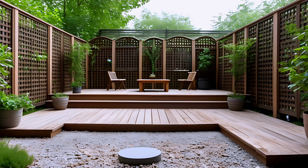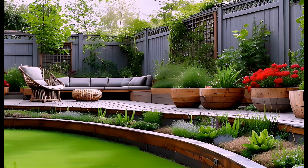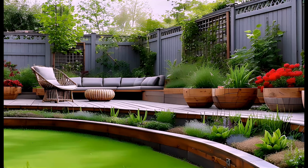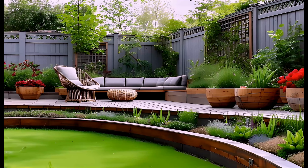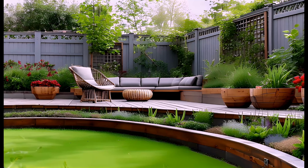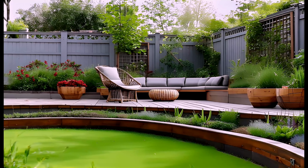What about ongoing maintenance? Is it truly low maintenance, or do you still need to call in the pros for help? The beauty of a well-designed low-maintenance garden is that it requires minimal upkeep. Once it's established, you'll spend way less time on things like weeding, watering, and pruning. So it's more about enjoying the garden than working in it. Exactly. That does sound idyllic. But who exactly is this type of gardening best suited for? Is it for everyone?